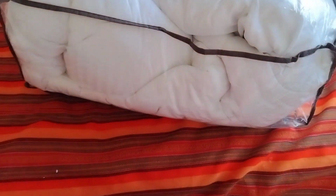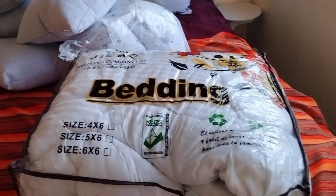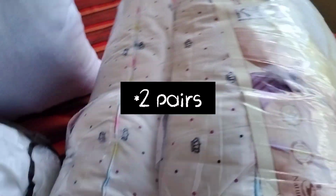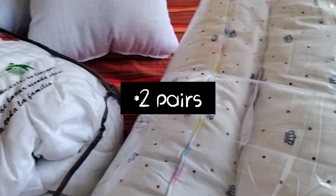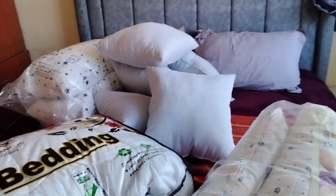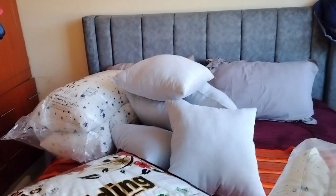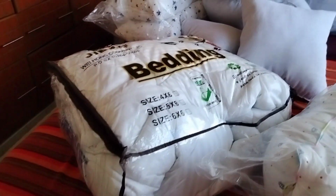It's a white duvet. It comes with a bed sheet and two pillowcases. And then I bought 4 pairs of pillows. This one, that one over there, and then 5 throw pillows. Yes, that's what I've gotten so far.